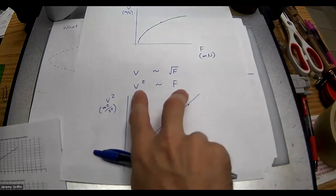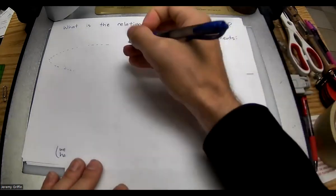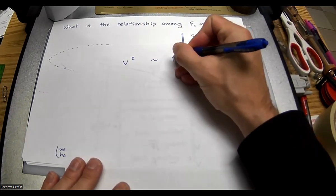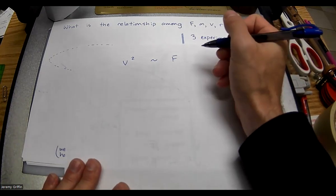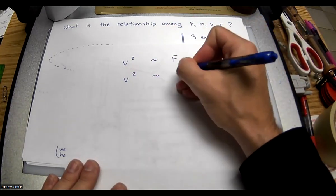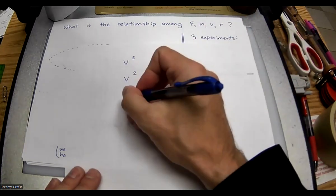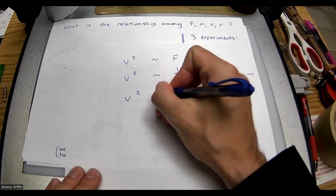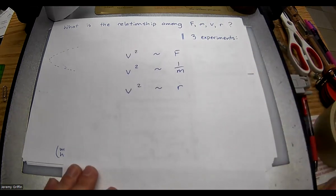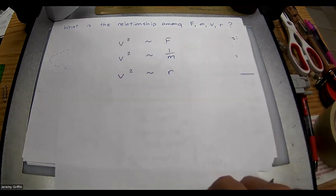Right, so here's one of the relationships: v squared is proportional to F. That was the first of those three graphs. So the square of the speed is directly proportional to the centripetal force. You guys also got the square of the speed is proportional to the reciprocal of the swinging mass. And also the square of the speed is directly proportional to the radius, right? Because v versus r was square root, so v squared versus r linearizes.